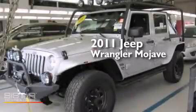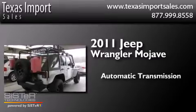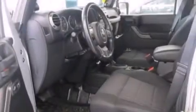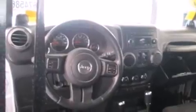This is a 2011 Jeep Wrangler Mojave. This SUV has an automatic transmission, a 3.8-liter V6, and the added capability of four-wheel drive. Its top features include traction control and stability control systems, hill start assist, alloy wheels, and a tire pressure monitoring system.